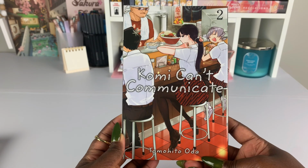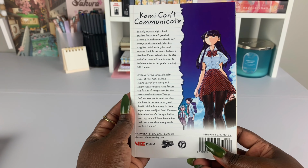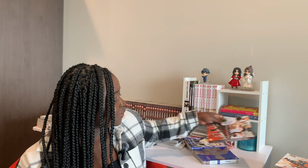And next I have Komi Can Communicate. I have the first volume. I haven't watched it, I haven't read it. It sounds interesting. I would like to give it a try. I have to start reading it soon though, because I don't know if it's one I want to keep collecting. The series is already pretty long. I believe there are like 31 volumes and it's still ongoing. So I need to decide if it's a series I want to keep collecting sooner rather than later. But yeah, I picked that up because I wanted to give it a try.